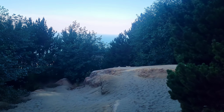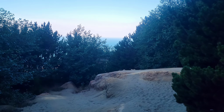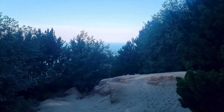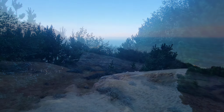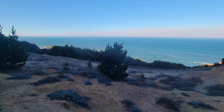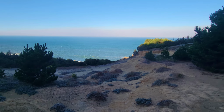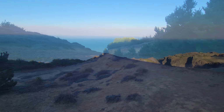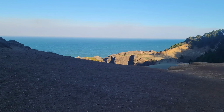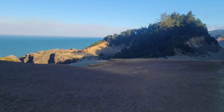Interesting landscape here. We've got sand and little rock outcrops, and a view of the ocean. Some shore pines and alders. Very interesting. Such a beautiful day on the Oregon coast. You can see the fog bank out there, the ocean in front of you, the sun's coming up. Magnificent. I just came out of a little clump of forest and then got this view. My goodness, this is beautiful.